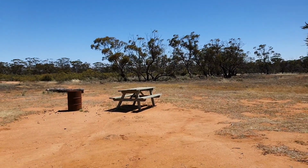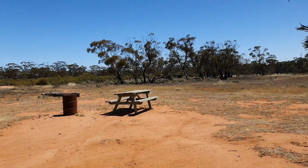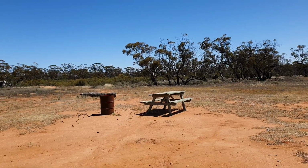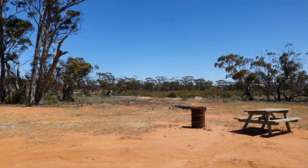So this is Danberrin Rock camp area, free camp area. We're just south of Nungarin. I mean, you can look it up easy enough on Google Maps, but I'll put maps at the end anyway. Bit of a breeze, hopefully it's not too bad, I always say that.